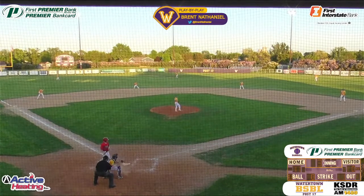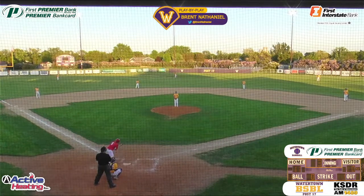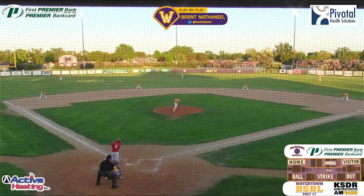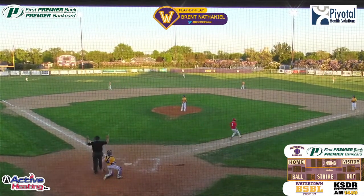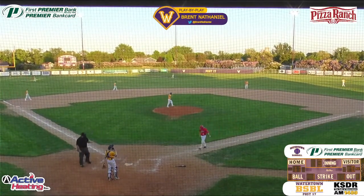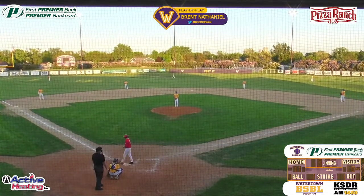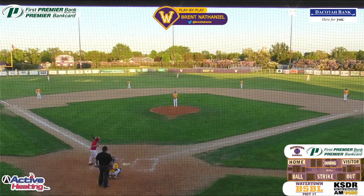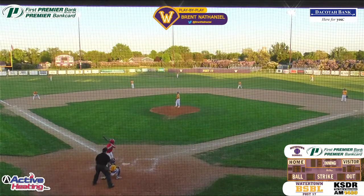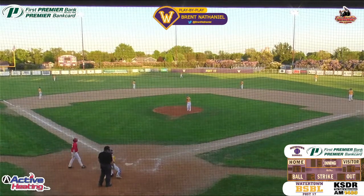First pitch in the dirt, ball 1. 0-1 to Kettering. He grounded out in his last at-bat. And he'll send that one foul down the third base line. 1-1, the count to Pierce Kettering. Karst will throw his 39th pitch of the ball game. That's going to go down for strike 2.